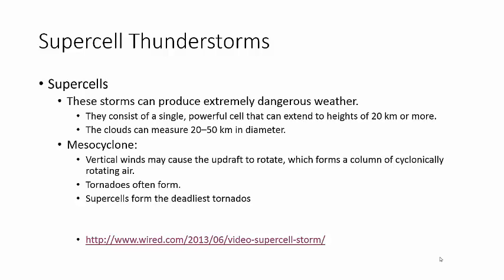Another thing that comes out of supercells is mesocyclones. Now, we've already talked about mesocyclones. That means like middle size, low pressure, right? Well, 50 kilometers, well, 20, that could be local. You're getting on the big side of the meso. But these mesocyclones, when they're talking about that, they're talking about these supercells, these things that are just giant.